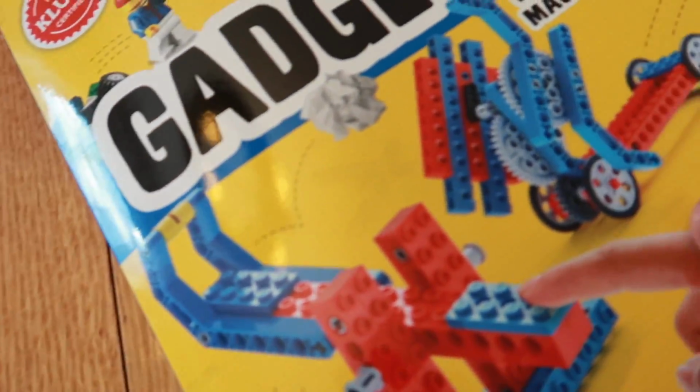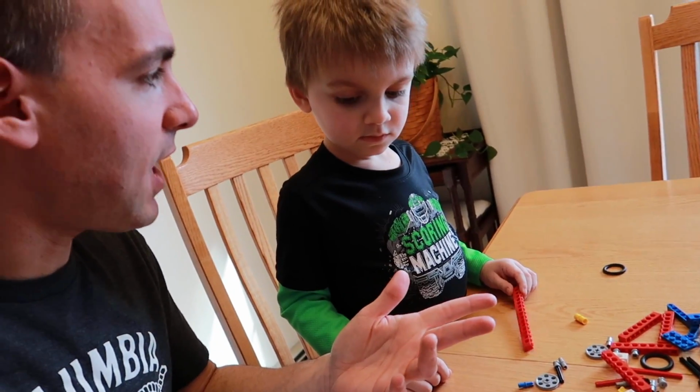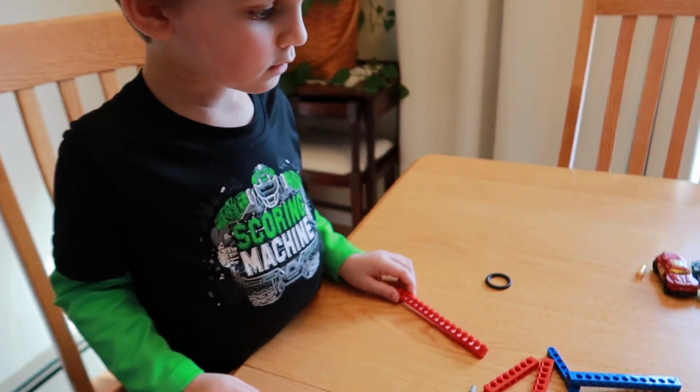Let's see if there's an age on this. This is 8 and up. So you're a little bit younger than that, but that's not a problem. We're still gonna enjoy the claw. I was gonna build this live, but I'm thinking, why don't we just do a time lapse? Maybe you can give me some really cool music for this.